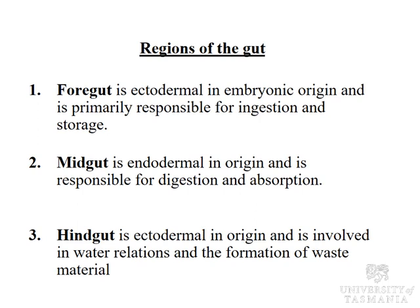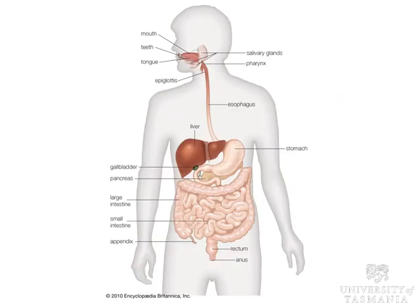So if we're to look at the human equivalent of the foregut here, we've got the mouth, the esophagus, and the stomach for storage. Okay, so that's our foregut. And then when we come down to digestion and absorption, it's the small intestine, where all digestion and absorption takes place, and then we get water relations and excretion of waste products is the large intestine. So we've got functional equivalents, if you like, in ourselves to what insects have.